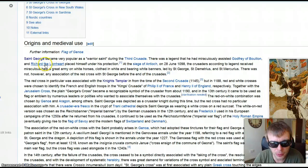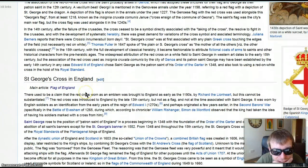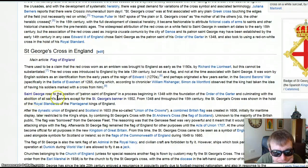St George became very popular as a warrior during the Third Crusade. There was a legend that he had miraculously assisted Godfrey of Bouillon, and Richard the Lionheart placed himself under his protection at the siege of... I'm trying to find the information. Sorry about this. Well, 1190 was when Wikipedia surmises that this emblem was brought to England.